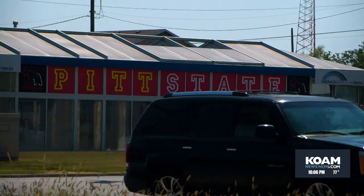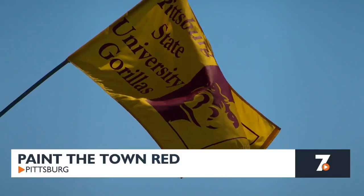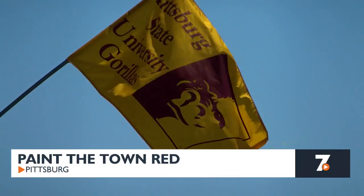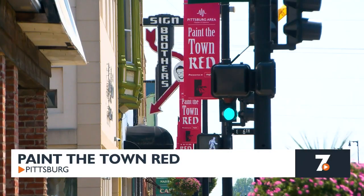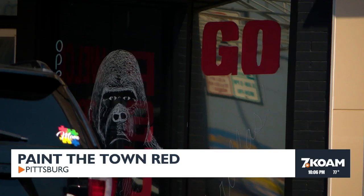KOAMnewsnow.com. City of Pittsburg gets ready for its annual Paint the Town Red celebration. That event marks the first Gorilla home game of the season. It also gives businesses a chance to get in on the celebration by decorating their businesses with red and gold in this case. One business owner enjoys seeing the kids getting involved in the city pride.